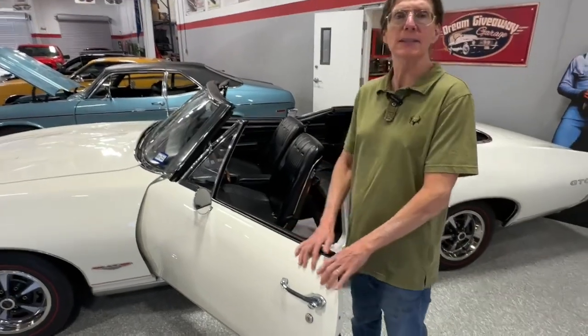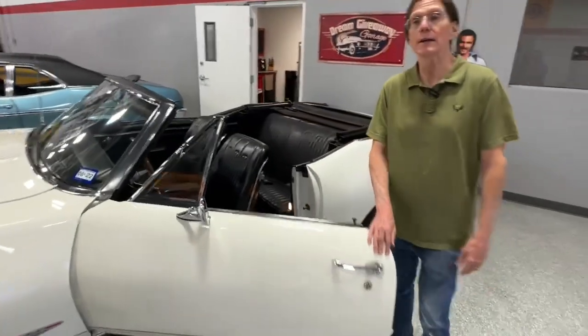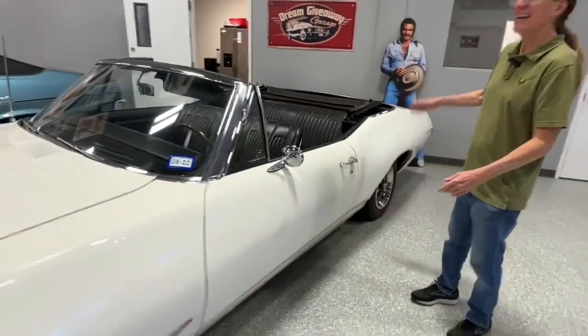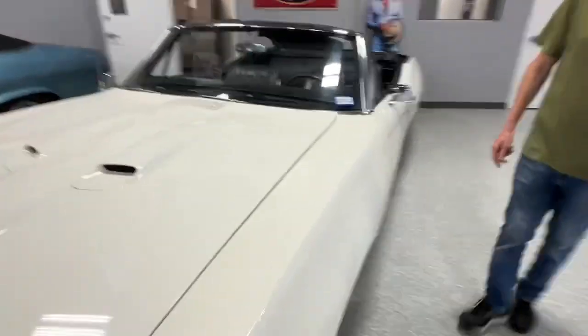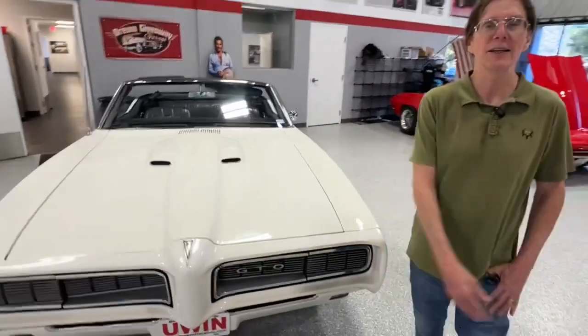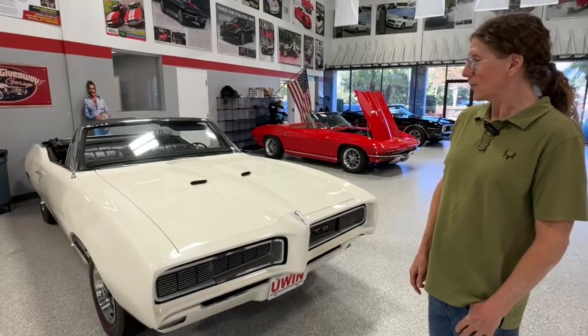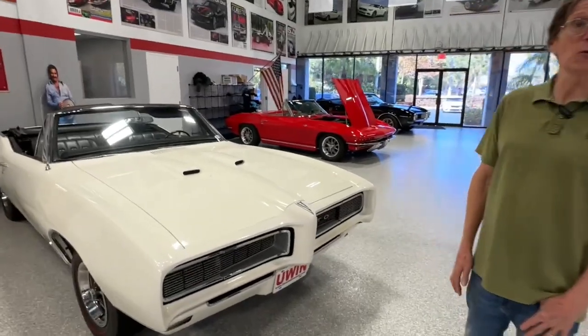I was reading some of the comments you guys had, and someone said that is a straight GTO. And you know what? They're right. That is a straight, and a long straight, a GTO. Of course, a 400 in here, 350 horsepower from the factory. So a little more horsepower than the Firebird, but it also has 50 more cubic inches.